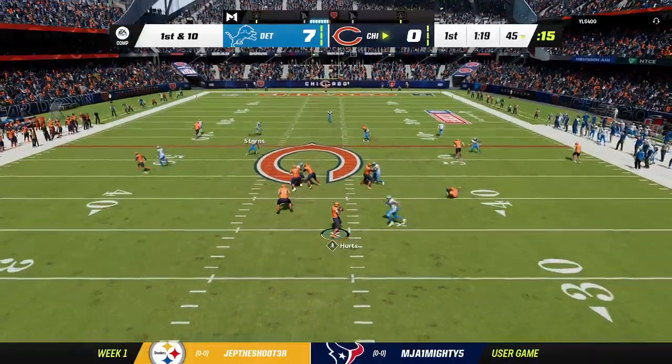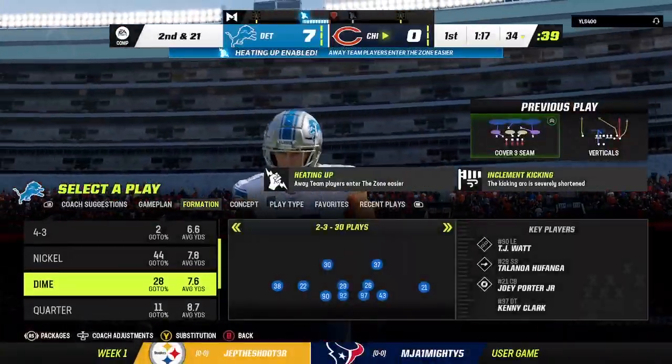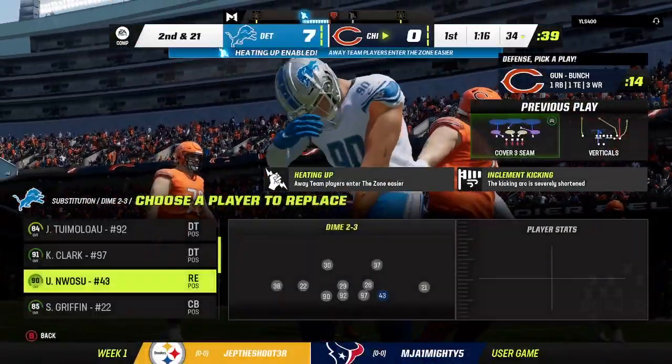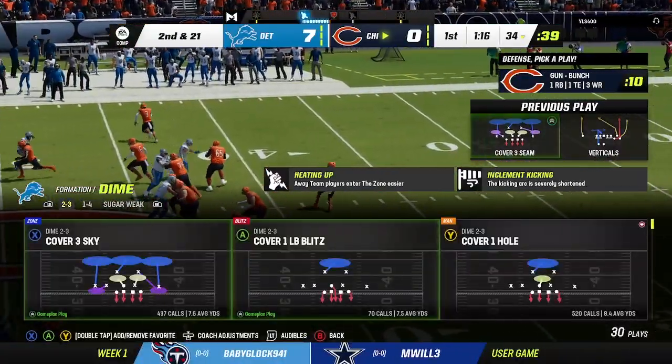They'll look to throw here on first down. And under the Lions' pressure, he's brought down. There's your co-NFL record holder, T.J. Watt, doing what he does best, terrorizing quarterbacks.